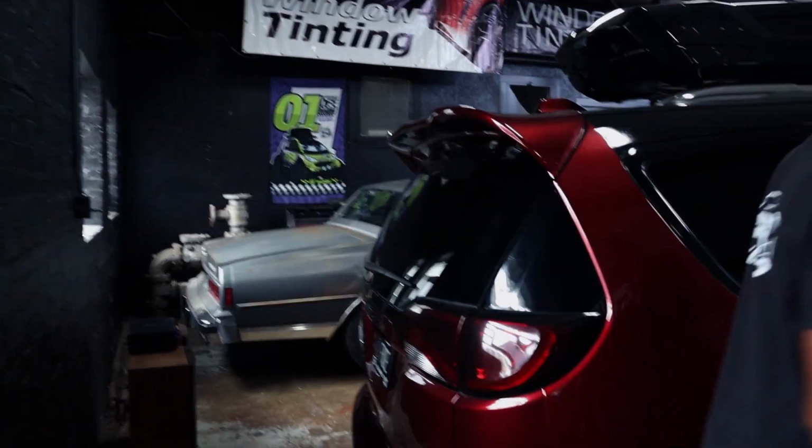So headlight and taillight tinting has been very popular over the years, but some people ask if I do that, and that's another thing that I do. Headlight, taillight tinting, I wrap with vinyl. I don't paint them. Just so you know, that's another service available here at Fade to Black.